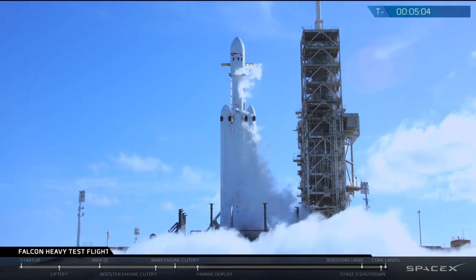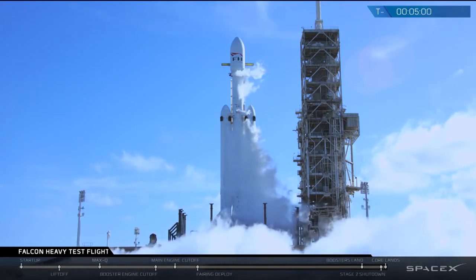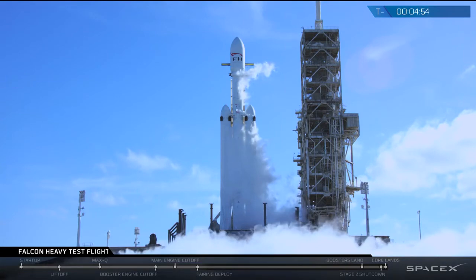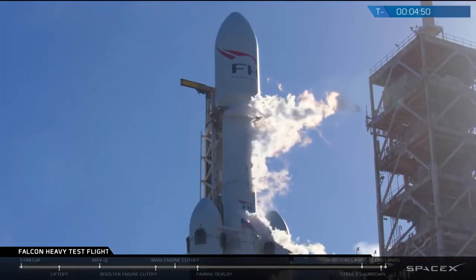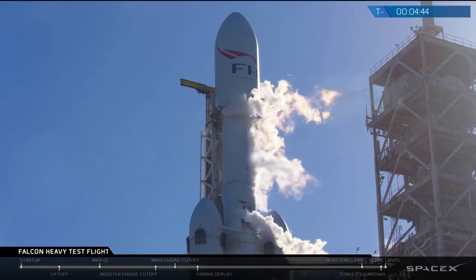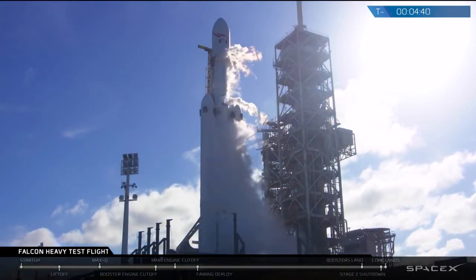From this point on, it's like a Falcon 9 mission. The fairing will separate, the MVAC-D upper stage engine fires, eventually sending the stage and payload out into the solar system to orbit around the sun. So that gives you a feel for the sequence of events we're planning on today's flight. So now, at T-minus 4 minutes, 45 seconds and counting, let's witness the test flight of Falcon Heavy.